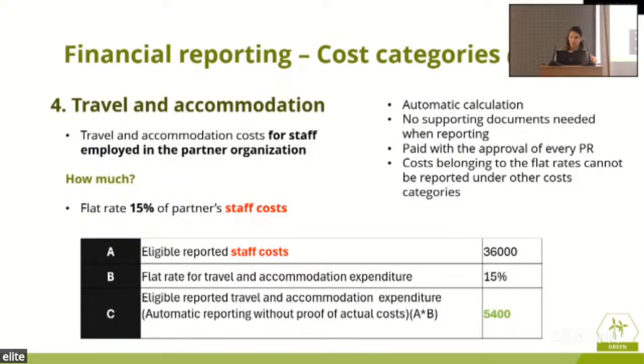Yes. No matter how much you are going to spend? So bringing a colleague, if it fits within the budget, no problem. We are able to pay it, no problem. But it should be a staff member of the organization. No, you do not need supporting documentation for this.